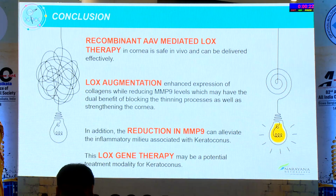So lysyl oxidase augmentation does enhance the expression of collagens while reducing MMP9, which is also a good thing because it reduces the inflammation. So it can be a potential therapy for keratoconus in future. Thank you.